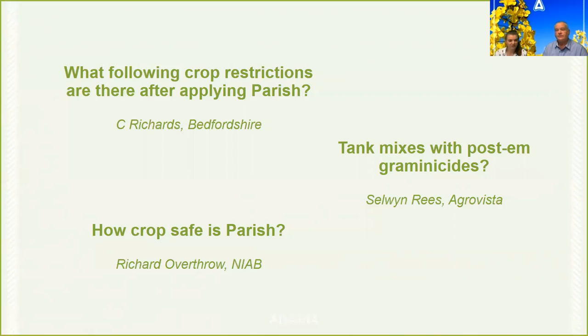And our final Parish question, how crop safe is it? From Richard. Thanks, Richard. Yeah, very good question. I know in the early development of Parish in oilseed rape, the formulation was actually slightly different to the one that's been launched now. And I do know that if Parish was used with metazachlor, or if an adjuvant based on a mineral oil was used, then the crop safety wasn't what we wanted. If we use Parish as defined on the current product label, i.e. not mixing it with metazachlor, not mixing it with mineral oils, then there shouldn't really be any issues with the crop safety.